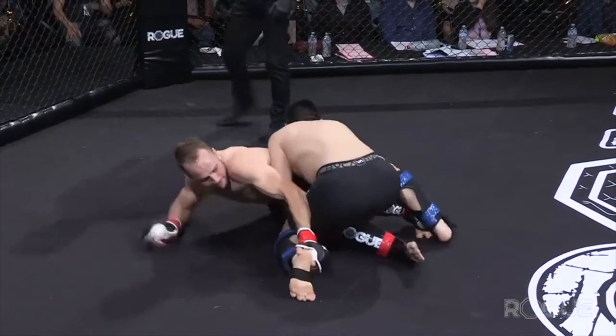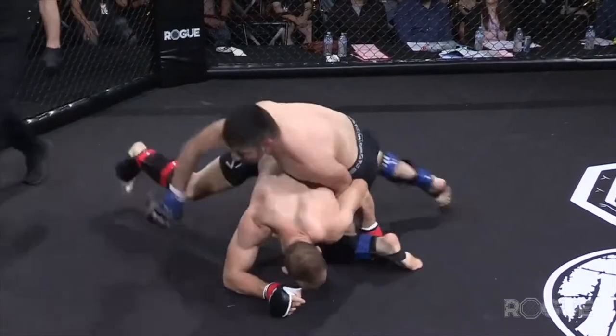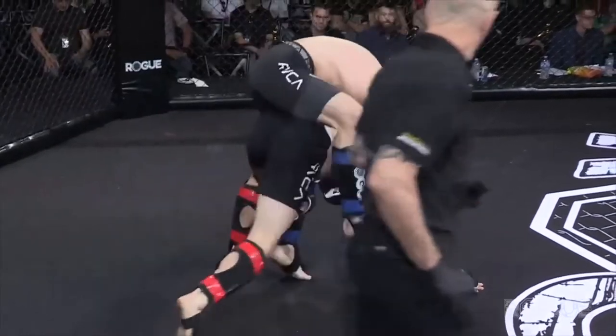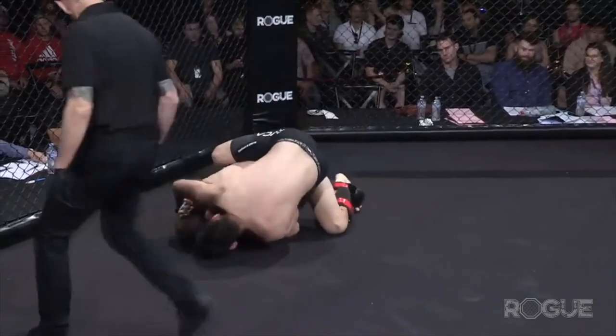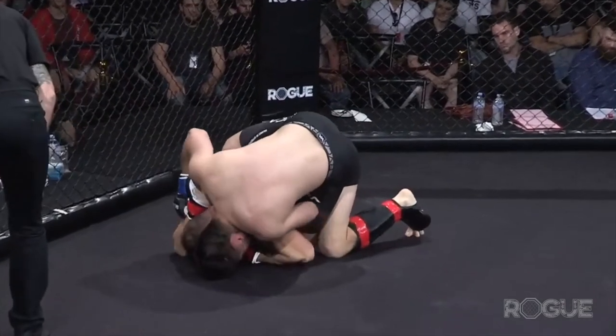Looking to lace the legs. Josh is doing a hell of a job trying to turn it around, but oh, he's going to the back. Oh, this is very dangerous. Massimo's a ground specialist. He's got his hooks in. He's already got his back. But again, I think Josh would have spent a bit of time here. He'll know how to defend the back.